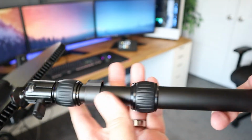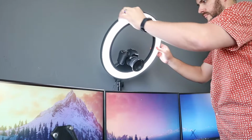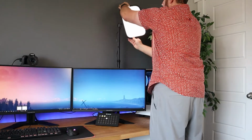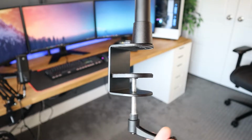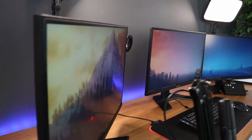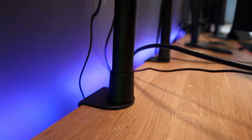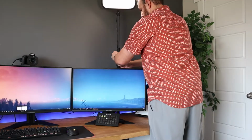From the moment you touch an Elgato light, you can tell the hardware is built to last. You also have a lot of flexibility with the positioning of these lights, and all of the lights come default with mounts that clamp to the edge of the desk, which takes up minimal space, and it allows you to push your desk up pretty darn close to the wall. And both lights have a lot of flexibility in the height that you want to set them at.